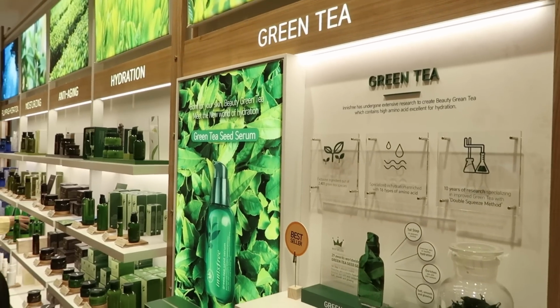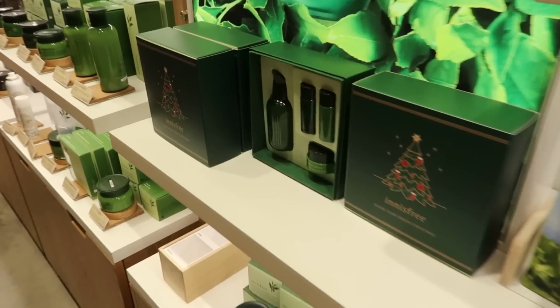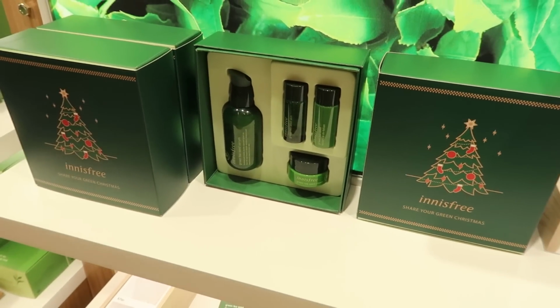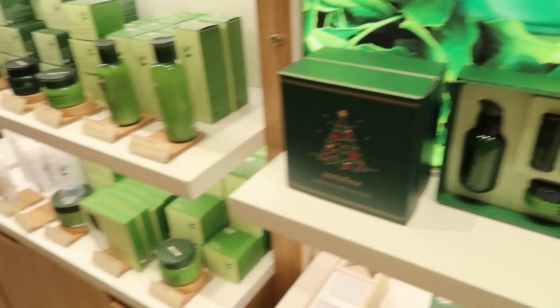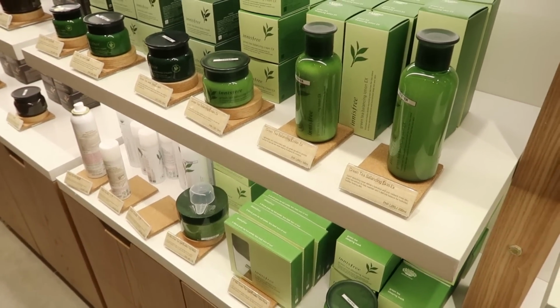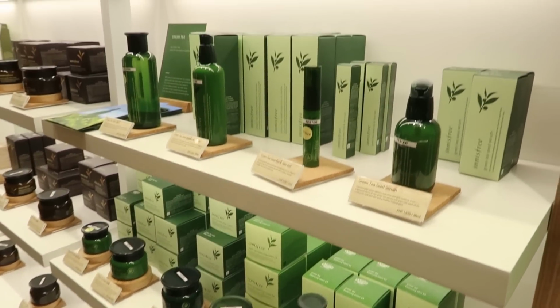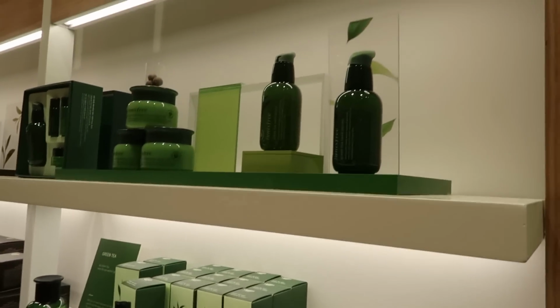Tapos syempre, hindi mo wala yung green tea or yung hydration line natin. Ito yung mga set na sinasabi ko kanina. So you get, ayan, yung mga minis, which is perfect for gift giving talaga. And then apart from that, mamaya sa bahay, mag-haul ako ng mga green tea line. Yung mga nakuha ko sa bahay, pero girl, basically they're complete. Lahat meron sila dito, which is really perfect.